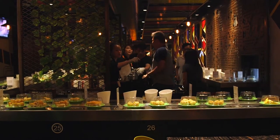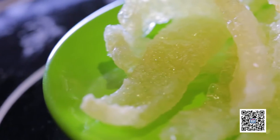There are so many more meat dishes to choose from, and there's one interesting thing among them. It absorbs the soup like a sponge, and when you bite it, it's tender and crispy. I haven't seen anything like this before.